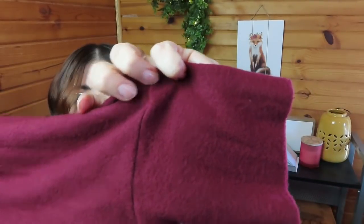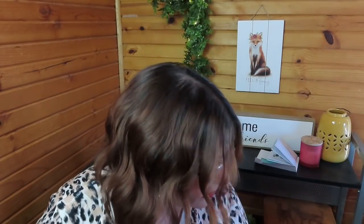So soft. It's more like a dolman. It looks really big, even though it's just an extra large, which is usually what I get sent. But it looks really big. So this is going to be for sure oversized too. But so soft. It's like that brushed knit. You can kind of see the texture. So soft.